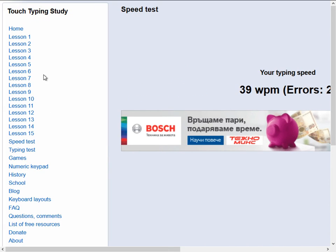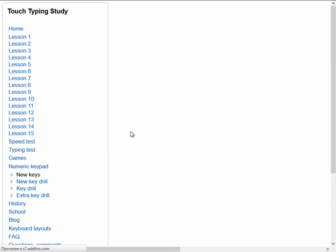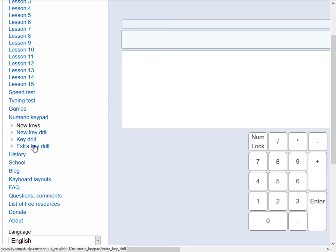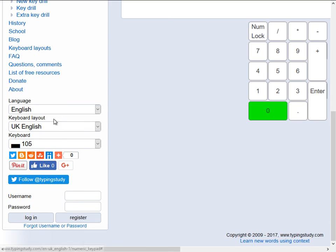So that's it. Third lesson. We have just 12 more, guys. Just hold it up. 12 more. That's four times what we did by now. And after that, don't forget, we have these numeric keyboard exercises. So you're not gonna get out with 15. There's one more in here. So that's it. There's a list of free resources, stuff like that.